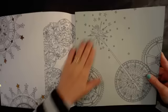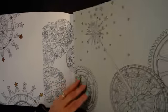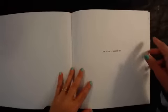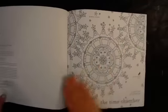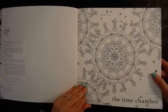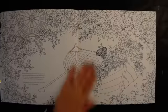Oh, okay. Yeah, you'd probably have to have Copics to color on this slick surface. And it has the to and from in the front and the time chamber. And again, it's the same storyline as the Time Garden with the little girl and the fairy.